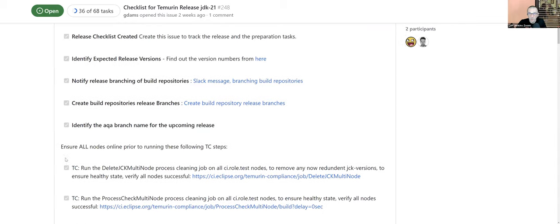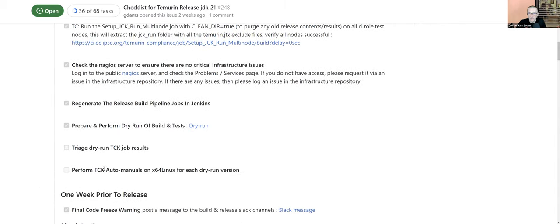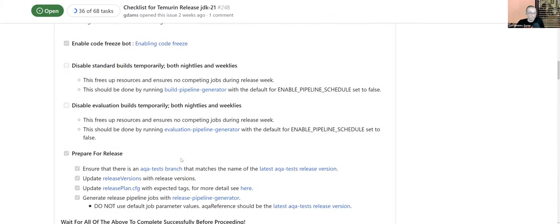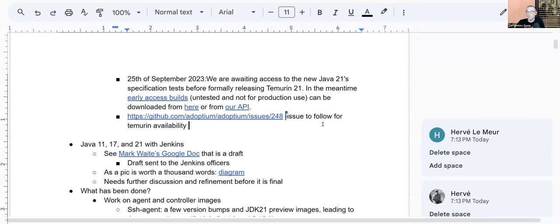So most of the checkboxes are checked. There are still the TCK job results. It's a file sent by Oracle. They run a series of tests, and then we have the result, pass or fail. And then, okay, why not? But no date available for the time being. We'll see.